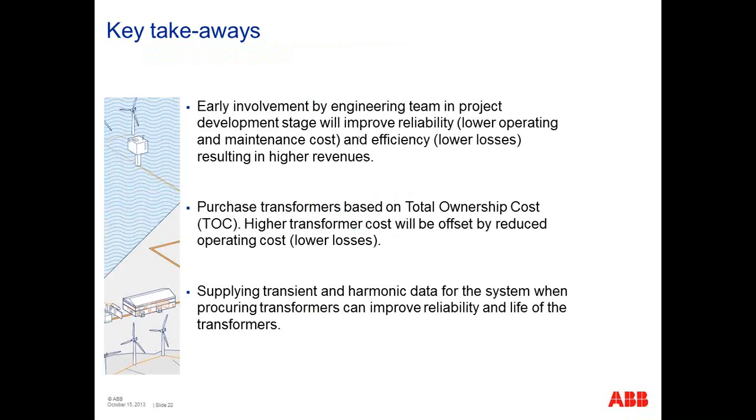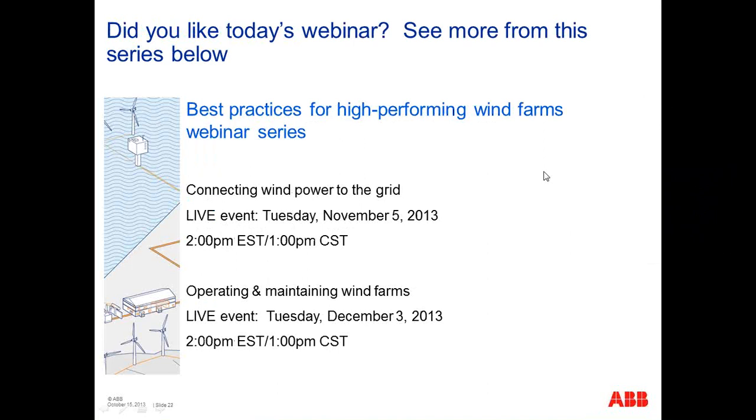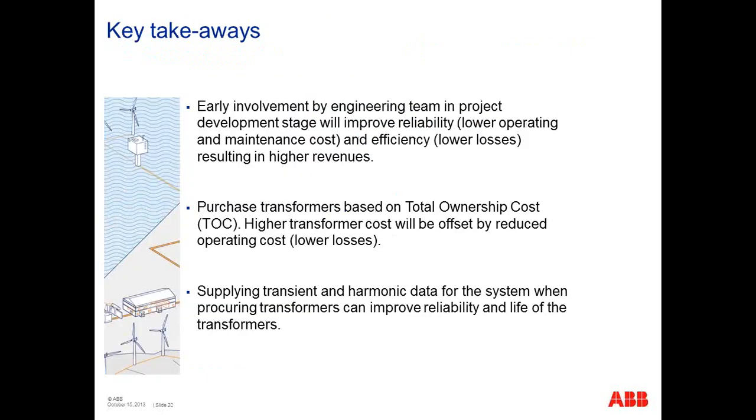There are many mistakes made in collector bus design. For example, you want to make sure that the reliability is at the level you need, so that you don't have a lot of operating and maintenance costs. And you want lower downtime, which will affect the profitability of the plant.